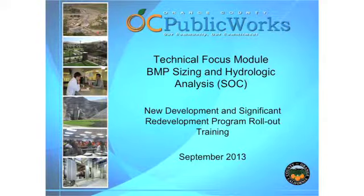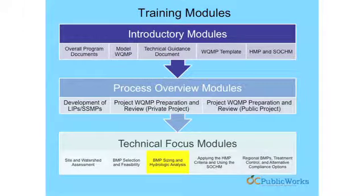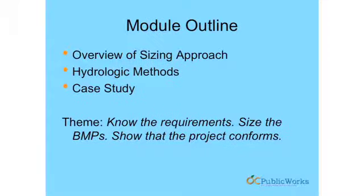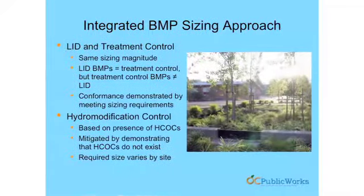So as I mentioned, the permit essentially establishes an integrated BMP sizing approach where we have 3 overlapping performance standards. The permit doesn't say that you have to achieve each of these separately. In fact, probably you'll see folks trying to combine all 3 of them into a single facility that can achieve LID, treatment control, and hydromodification control. I will note that LID and treatment control are essentially one and the same.